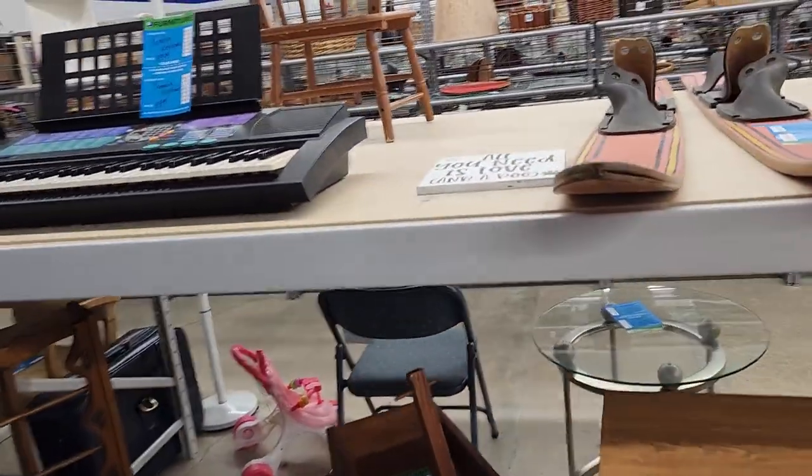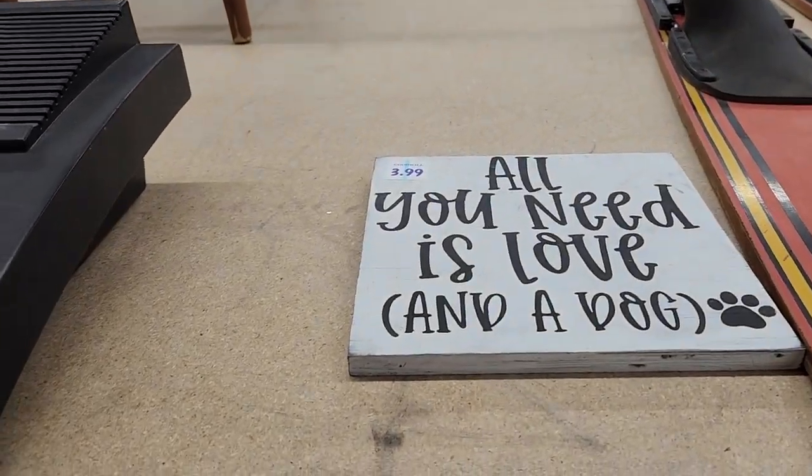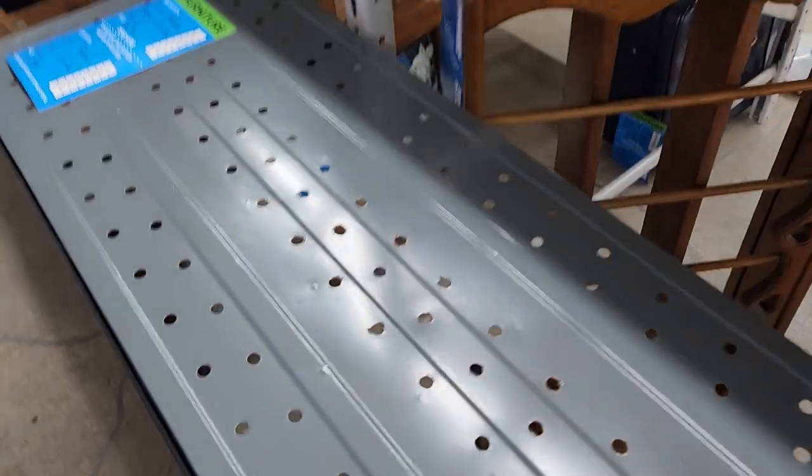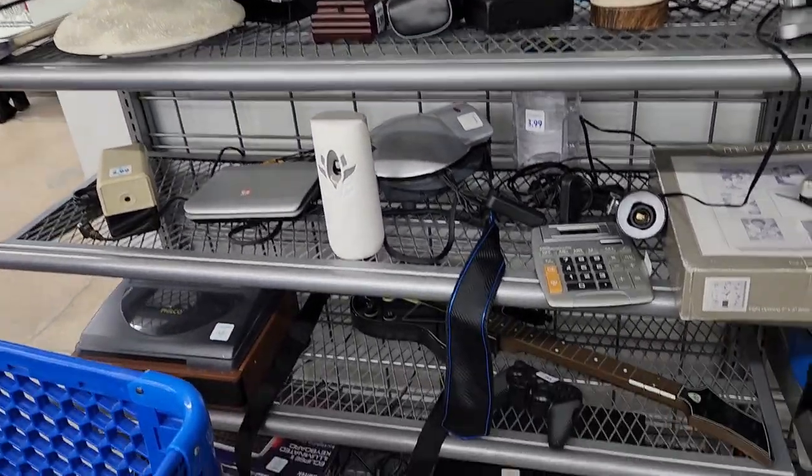Amanda. All you need is love and a dog. Well, I got two dogs, so we're good. Yeah. Put them underneath the truck and head home. It works.